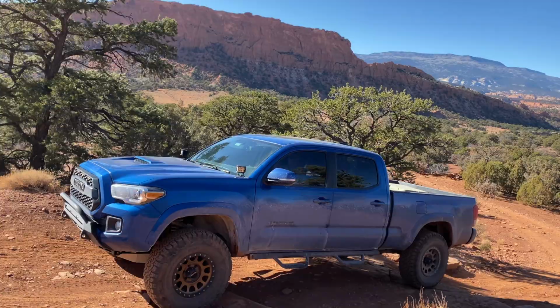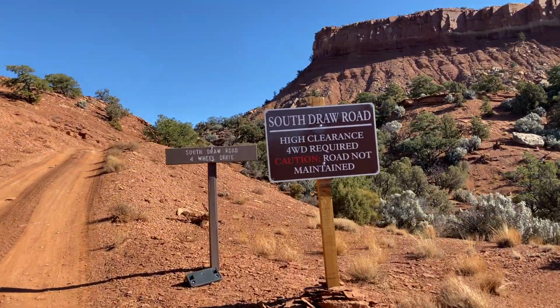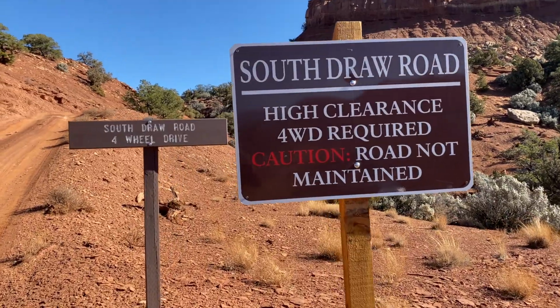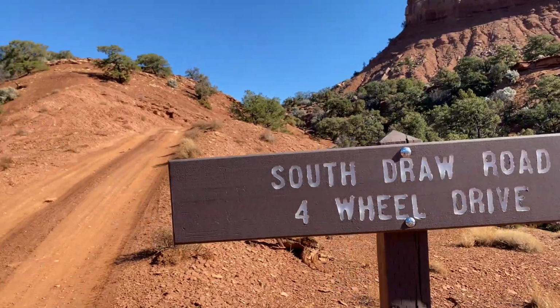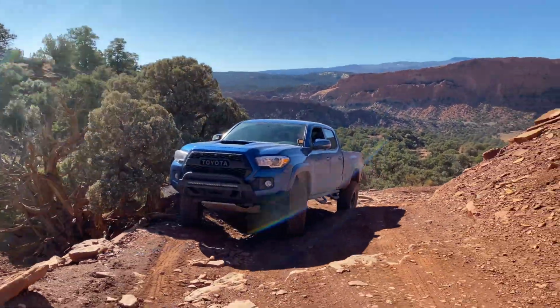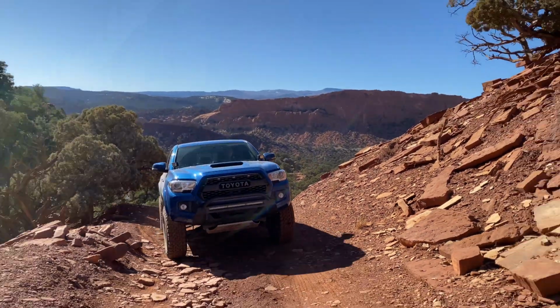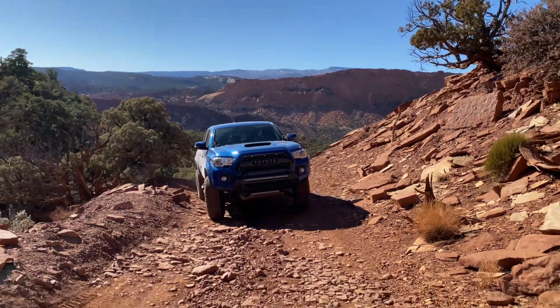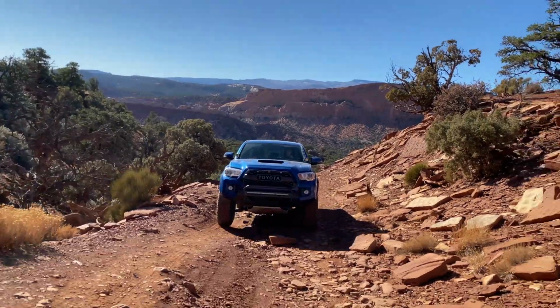If you don't have 4x4, I highly recommend stopping at the sign connecting to South Draw Road, as the trail was very sandy, rutted, and we had to learn the hard way. So if you have a two-wheel drive and are not comfortable, again, I recommend turning around at the sign leading into Capitol Reef National Park. For the most part, Tantalus Flat will get you away from the sometimes crowded area of Capitol Reef, but also provide you with some beautiful scenery to enjoy.